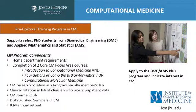And this gives trainees an opportunity to be immersed in a clinical environment and work directly with patient data and get a better understanding of what it's really like to be in a clinical research environment.